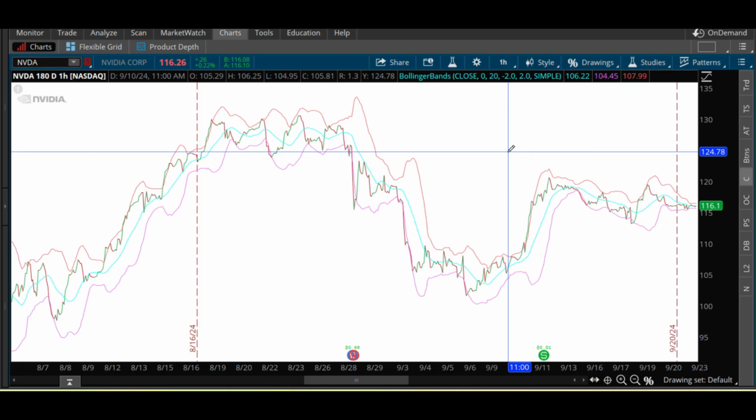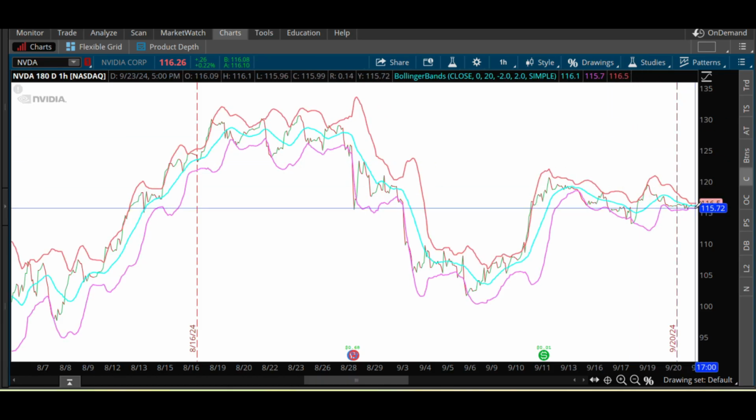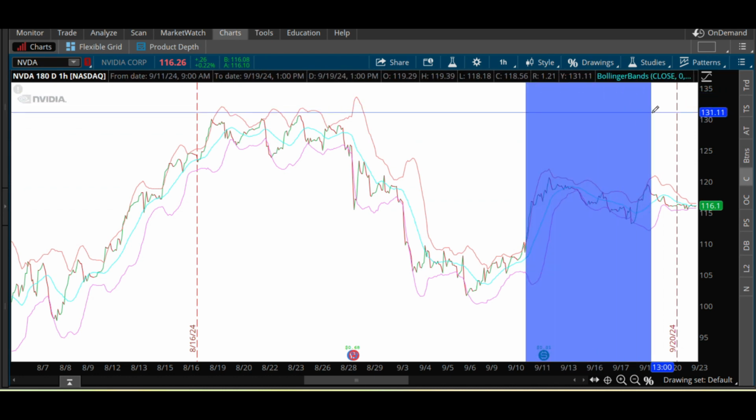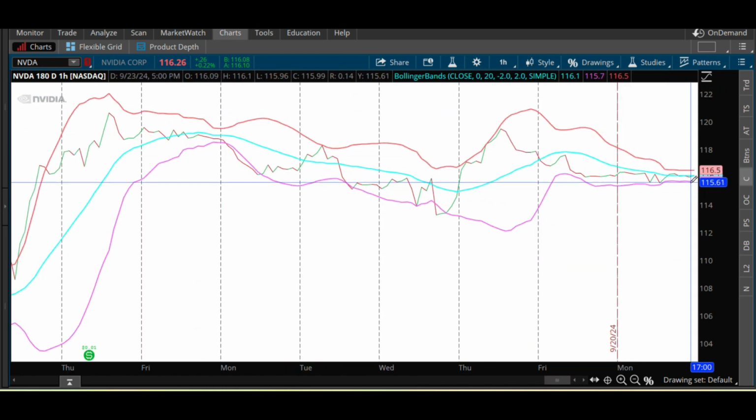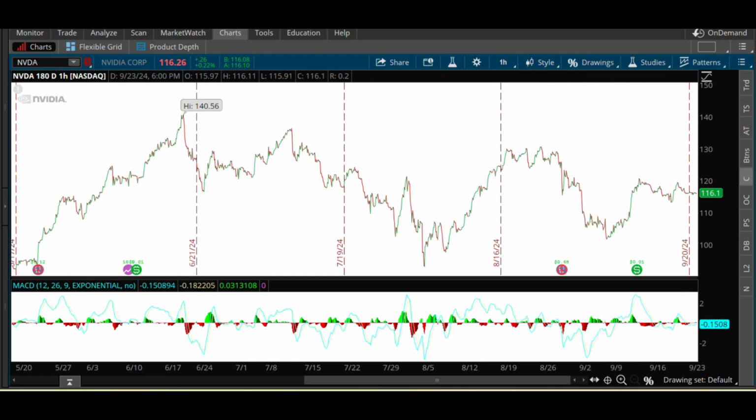So at this point, nothing different from that point of view, because the Nvidia stock chart, let me make it a little bigger, is still not touching the lower band, right? So this means that the negative momentum also has not started building up. Okay. Now let's take a look at some news regarding Nvidia.